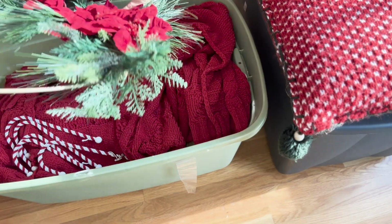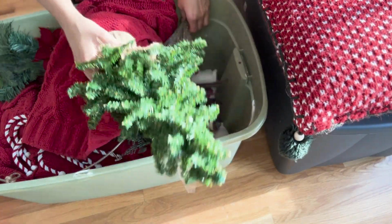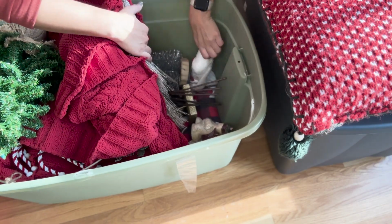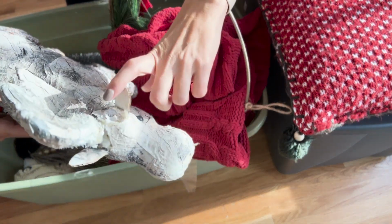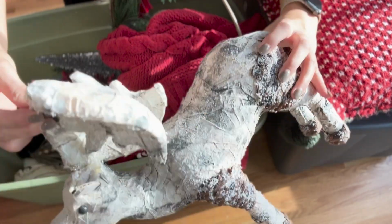Online, a lot of the times we see these perfectly aesthetic holiday decor bins and you feel the need to go out and get everything matching. We're here to tell you, don't do that. You don't need to do that. If you have a bin that was passed down from your mom or your grandma from 35 years ago, but it still works, keep it. Who cares? It's doing a great job holding your decor.